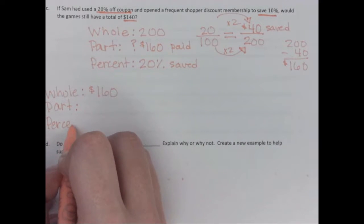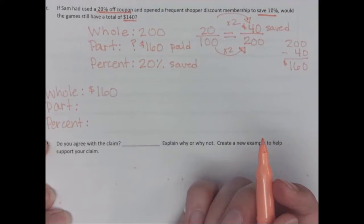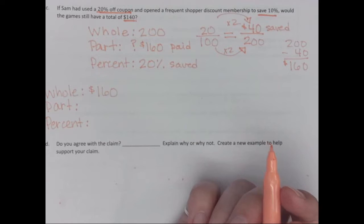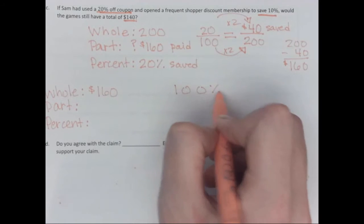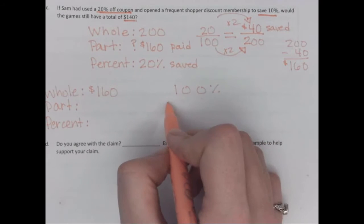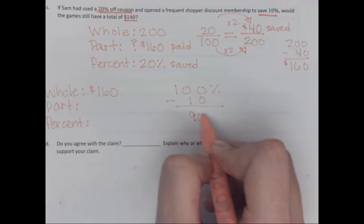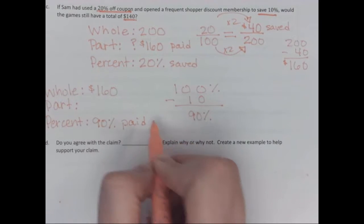And the percent, if the percent we save is 10%, what's the percent we pay? If we're saving 10%, or we don't have to pay 10% of the price, how much do we have to pay? How much is the whole price worth? What percent? The whole price is 100% of the price, right? Okay? We don't have to pay 10% of that. So what's left? 90%. We have to pay 90%. So I'm going to write 90% paid. That's what we have to pay.